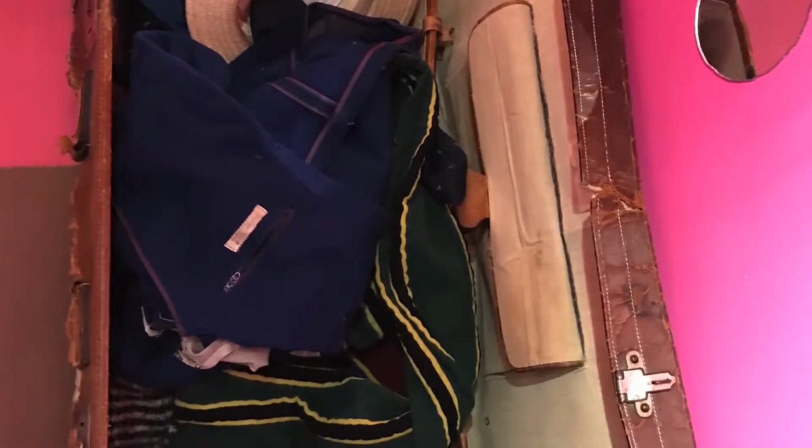So this is a really nice activity for the little kids to try on the exact uniform that Roald Dahl wore when he was a kid in England. So that's a really fun little thing to do if you're in that museum.